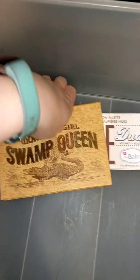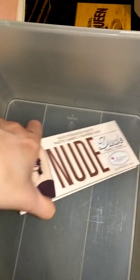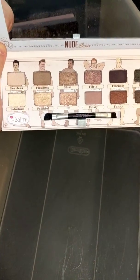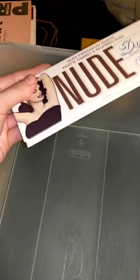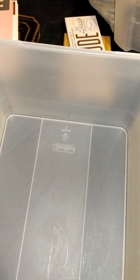So keeping most of it, but going back to the ones that I put off to the side. The Swamp Queen palette, I think I'm going to go ahead and pass on this because I just don't use it enough. And then the Balm Nude Volume 2 palette, I think same thing here. I'm just going to go ahead and pass that on because I have other nice neutrals that work better quality in my opinion.